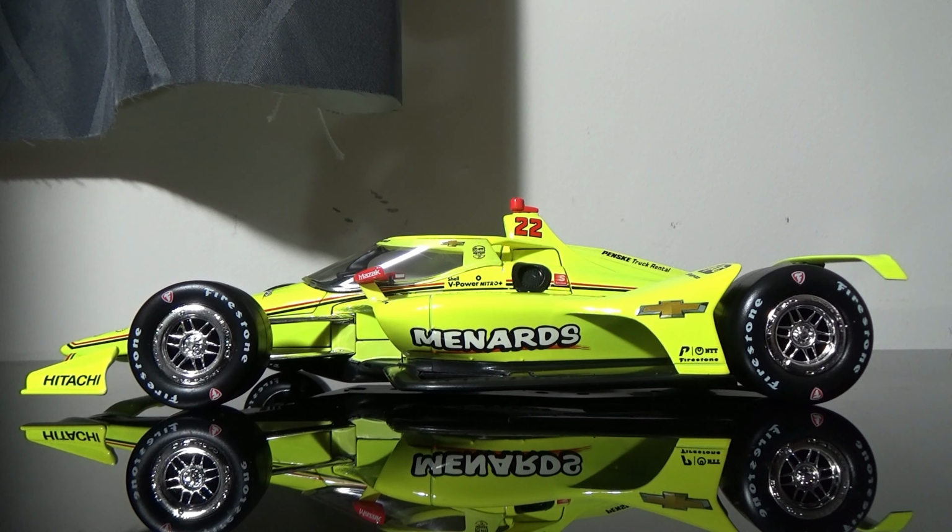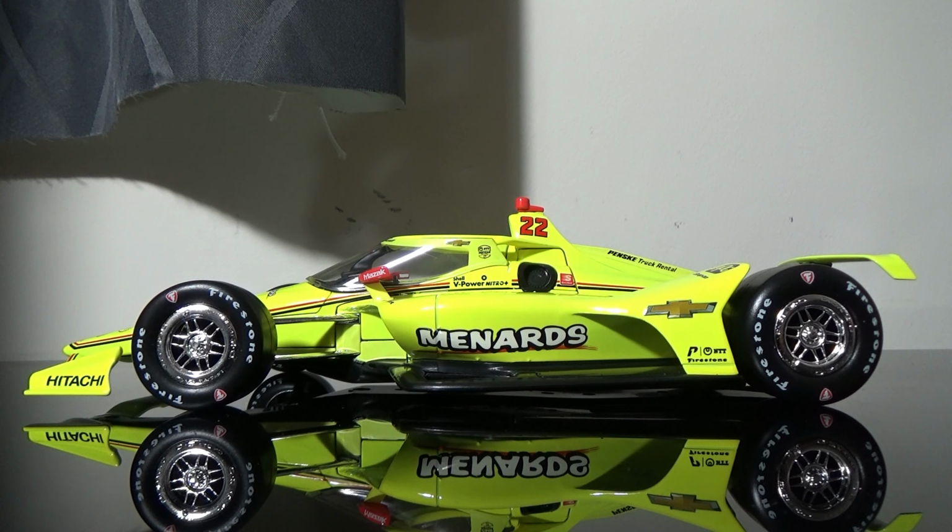So, you might want to... This is a little bit of an appetizer. You know what? The Road Course cars are the entree. This is like an appetizer for you guys.